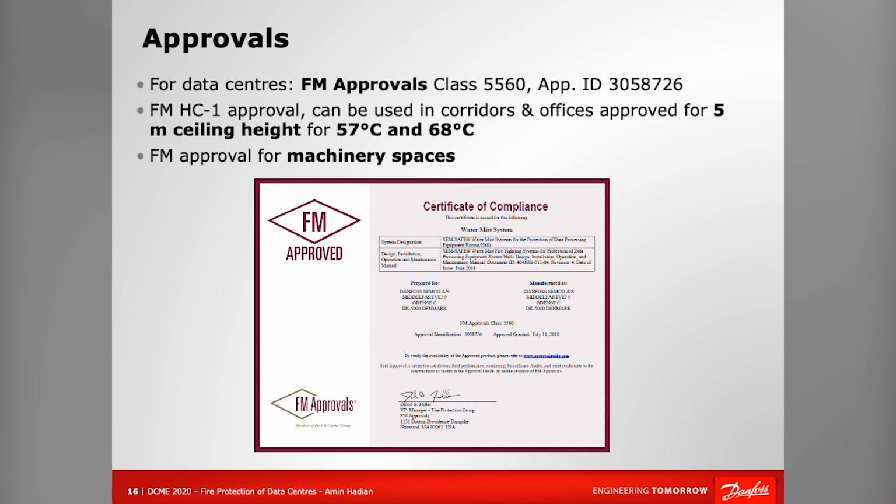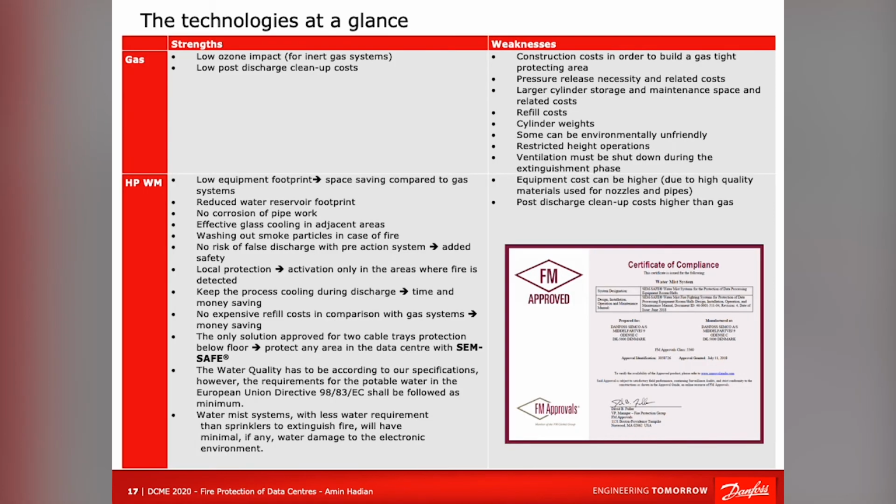At this stage, I would like to make a very rough comparison between the extinguishing agents in order to see what advantages and disadvantages different types of extinguishing systems have. The next two slides will just cover this topic. When we compare our system, high pressure water mist, to a gas system, for sure we will have specific advantages that I will just very roughly go through. The text is too much, I know, but just listen to what I explain, and then later on you can read also in details the text.